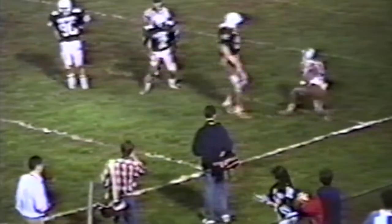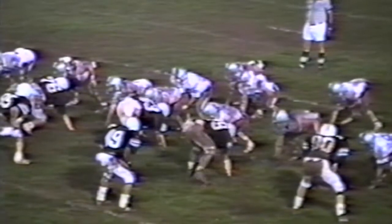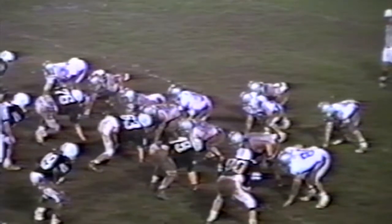Got to throw, Novenstein throws. Complete to Arkin. Brought down by Brian McMillan. Arkin in motion again this way. Forward with the football. Forward hit right away. Forward in motion that way. Novenstein throws. Complete to Ford.